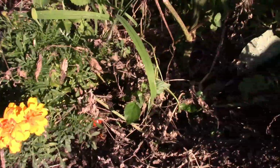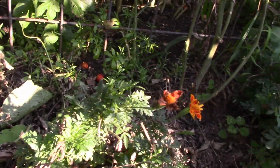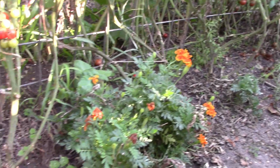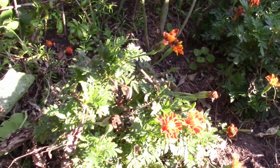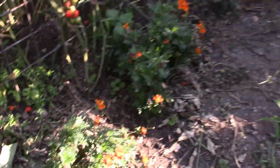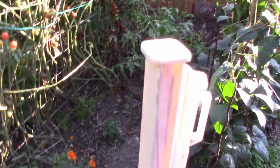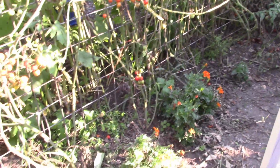And then right here at the feet of the tomatoes, I have several marigolds. Some of these have done better than others. The ones that are closest to the privacy fence haven't gotten as much sun, so they haven't grown as big. They've still grown, just not as big.